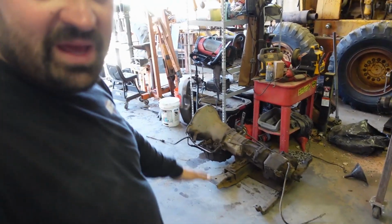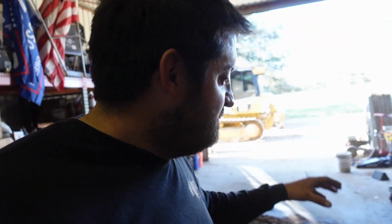This is the first transmission that I ever rebuilt. Well, as far as the automatic transmission goes. I've done manuals before, but those are not very complicated. Automatic transmissions are a little bit more difficult. Anyways, we took that out.